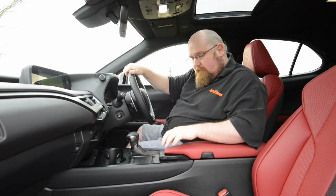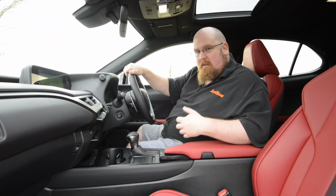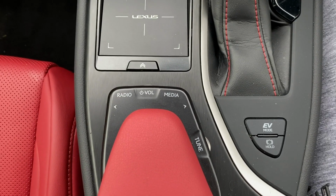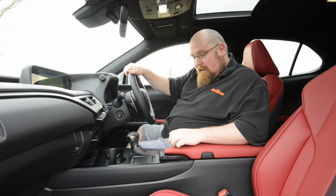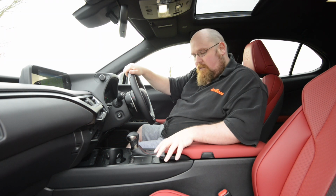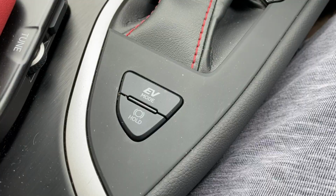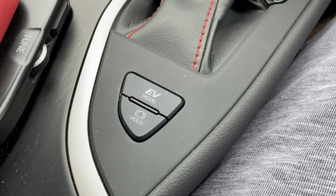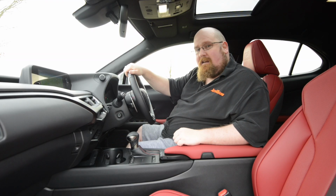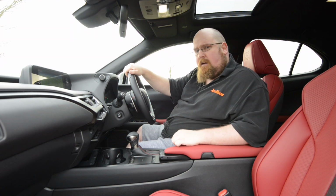Then we have got a couple of controls jutting out of the armrest, and these control the radio, volume and basically media controls whilst you're driving along. And I do like them actually, because they do come in very handy if you just want to skip the track, or if your passenger wants to skip the track whilst you're driving along. Behind the gear lever we got a couple of buttons. One does your auto hold for the electric handbrake, and the other puts the car into EV mode if you're doing any kind of slow driving around a residential area.